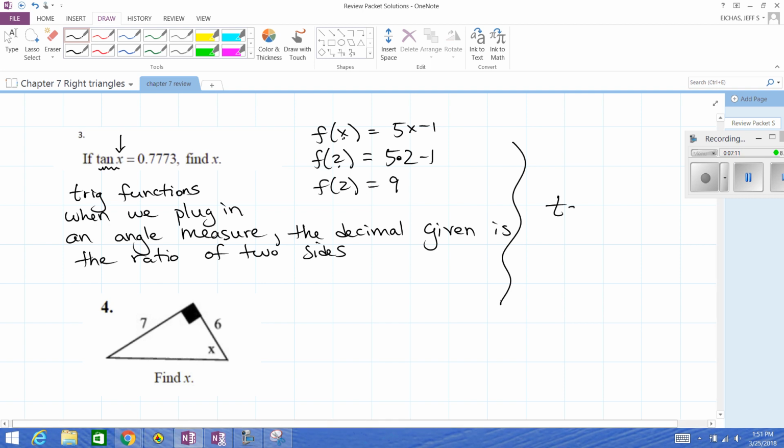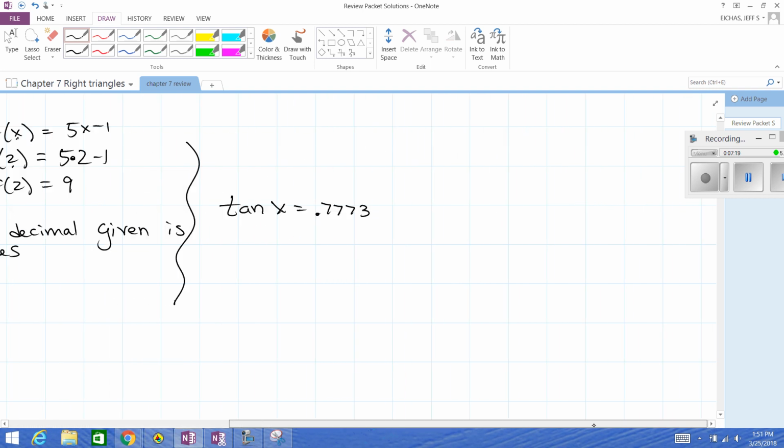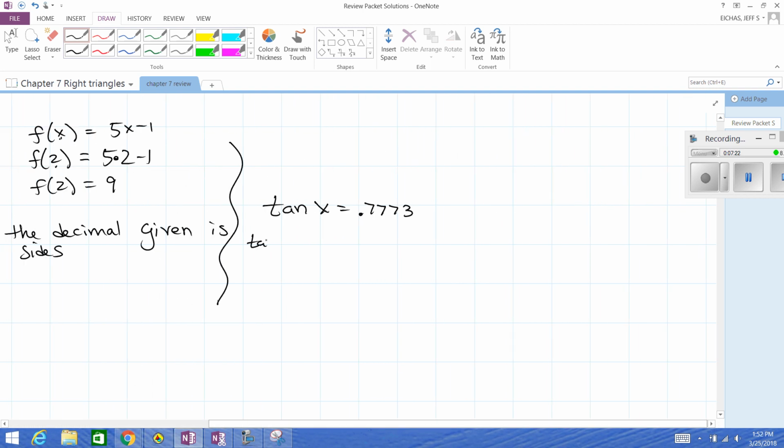So I'm going to write down tan x equals 0.7773. Algebraically, what's really supposed to happen here is we're supposed to take tangent inverse, notice, of both sides. I took tangent inverse of that. It's a little strange, okay? But we're supposed to perform the inverse operation. Now, whatever I did to the left side, I should do to the right side. Okay, so when you have an inverse function and the function, those knock each other out. So now we just have x.